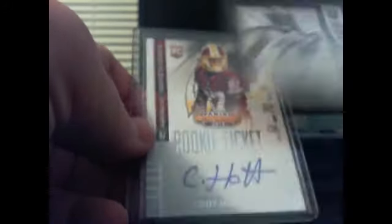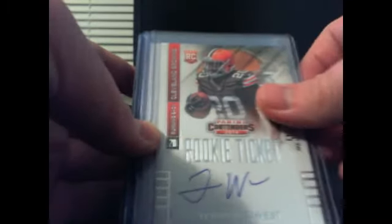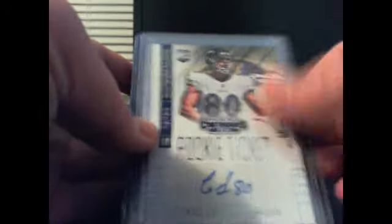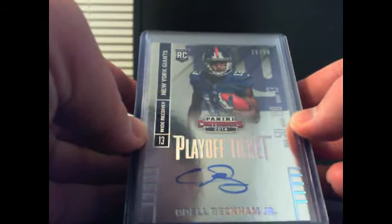Rookie ink, Jason Verrett. Cody Hoffman, rookie ticket. Michael Sam, 31/99, championship ticket. Terrence West, rookie ticket, on card. Jarvis Landry, rookie ink. That'll be on card for the Dolphins. Playoff ticket, 44/199, CJ Fedorowicz. Crockett Gilmore, rookie ticket. Playoff ticket, Odell Beckham Jr., 29/99. Straight money right there, son.